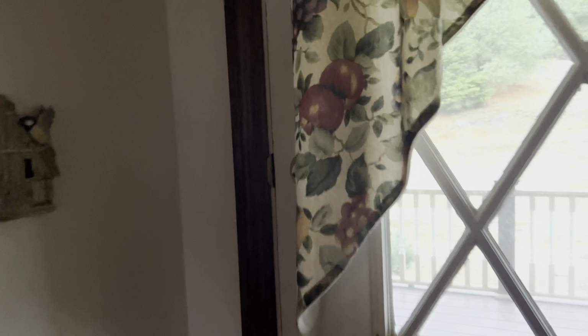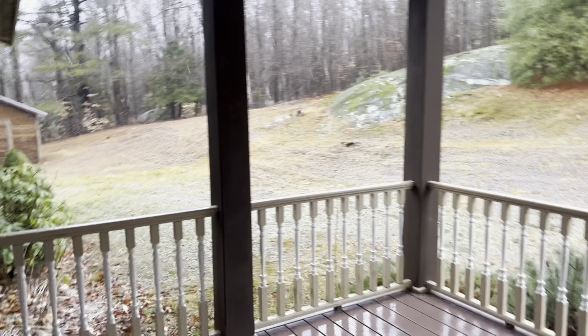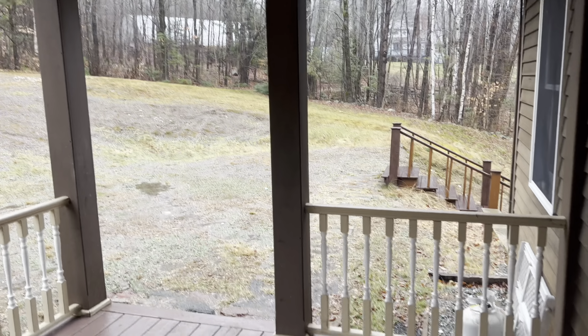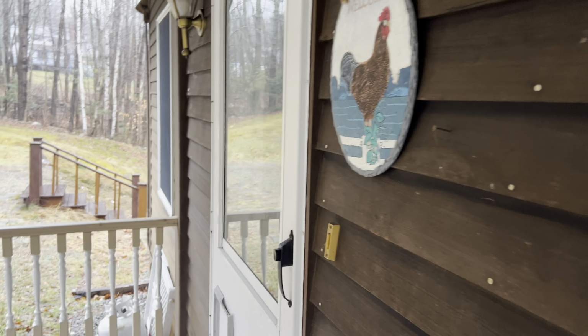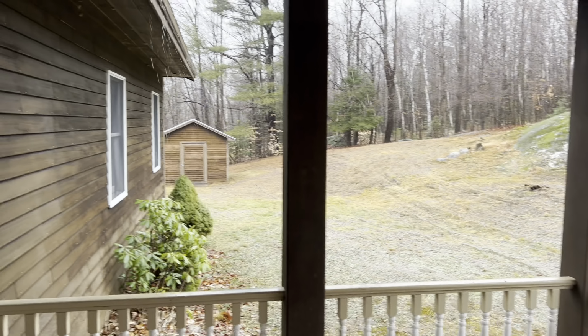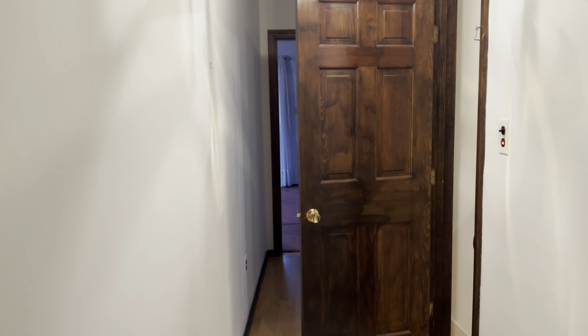Go out that back door. This is that back porch. It is covered. Does have tongue and groove pine ceiling, wood poles, wood railings, wood decking. Also has wood siding, stained, pretty good condition. There are no gutters on the back of the house or the front of the house. Go back in. Down the hall, that door that's open, that's the basement door.